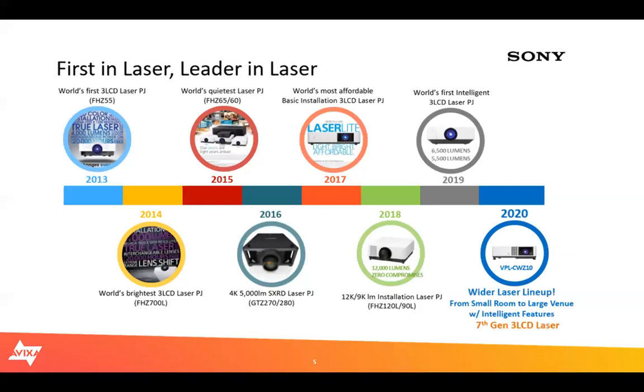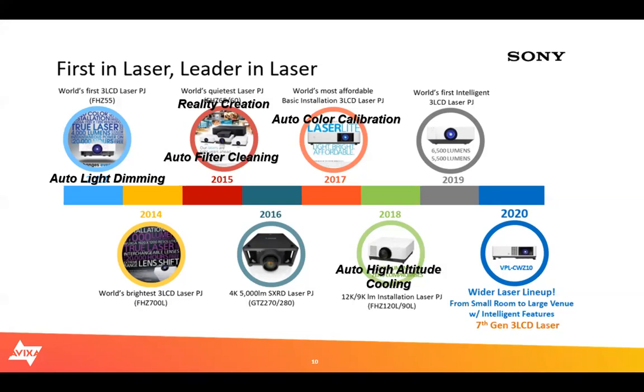So going back to this same chart, I'd like to show you some of the other innovations that were introduced along the same timeline. So in 2013, we saw the auto light dimming function added to the laser projector series. 2015, auto filter cleaning. Reality creation was added to these models. Auto color calibration. Auto high altitude cooling. And then last year, the intelligent settings. So I'm going to go and describe each one of these so you understand how each one of these things work, and kind of set the stage for where the intelligent settings is today.